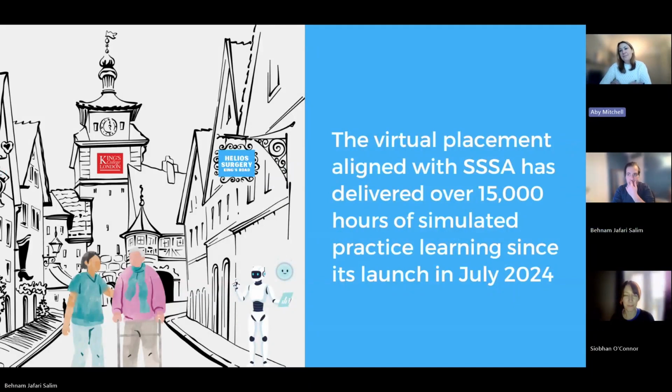Also importantly, this approach has offered us flexibility, allowing students to learn at their own pace, in their own time, while gaining a deeper understanding of the multidisciplinary team or particularly areas within primary care. By incorporating AI, we've not only enhanced the learning experience for our students, but we've also helped to future-proof the nurse education that we're delivering in a digitally transforming healthcare system. I'm just going to pass over to Behnam now, who's going to give you some real-time examples of how we've used that AI. Thank you, Abby.